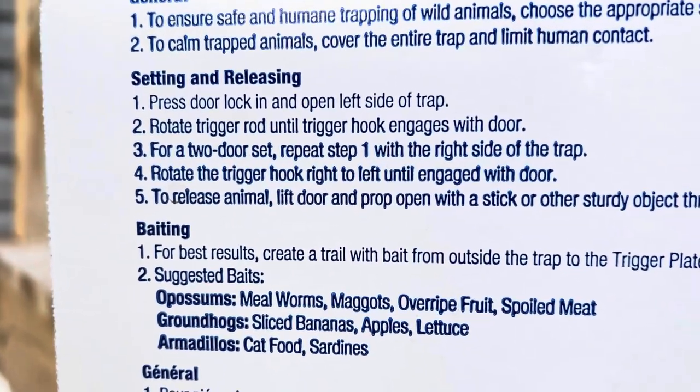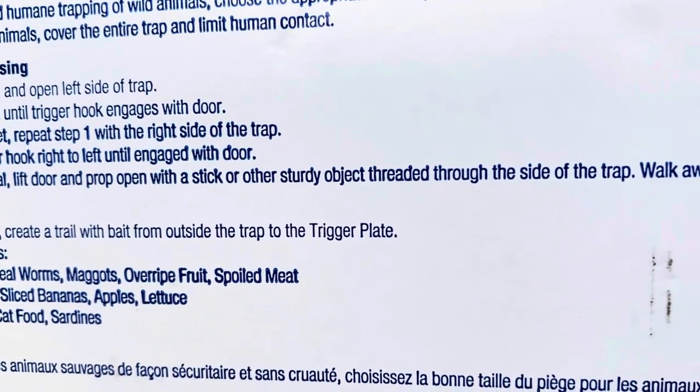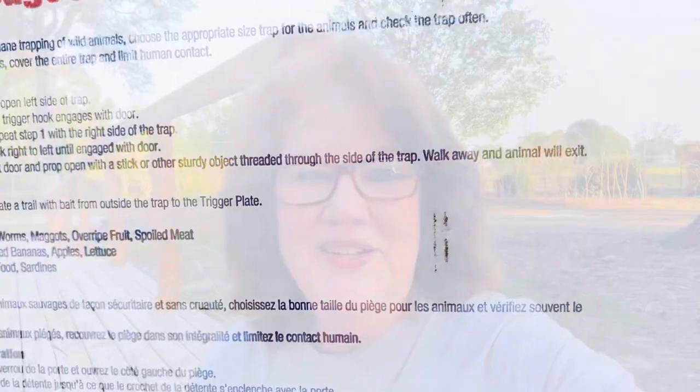And then it just jumps down to telling you how to release the animal. Lift the door and prop it open with a stick or other sturdy object threaded through the side of the trap. Now walk away and the animal will exit. My luck, the animal will start to exit right when I open the door, when my hand's still there, before I get a sturdy stick to go under this door to prop it up. That would be my luck, but hopefully not, and hopefully I don't ever really have to deal with it.